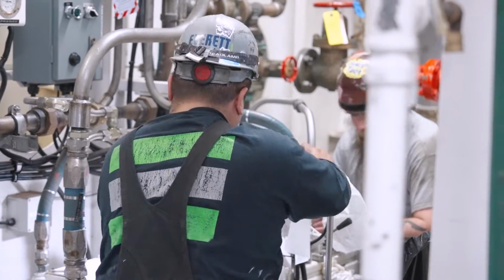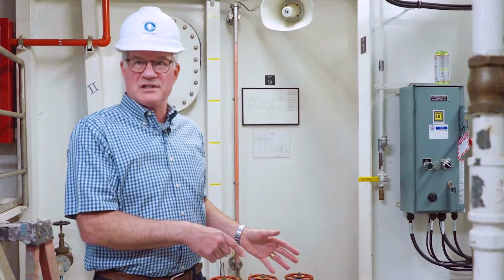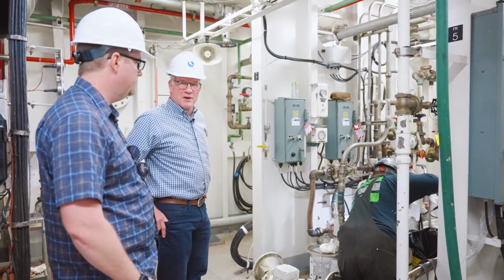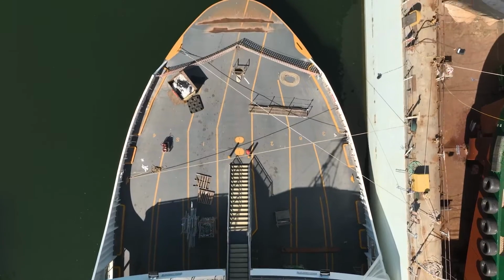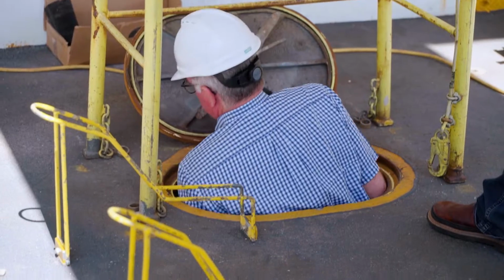This is the heart of the controllable pitch propeller system. And they're taking it apart and doing a whole series of inspections. When you talk about things you don't do but every 4 years, right? It's that level of inspection. So these are watertight hatches that lead to the void spaces under the car deck. Can I get in? Absolutely, let's take a look.